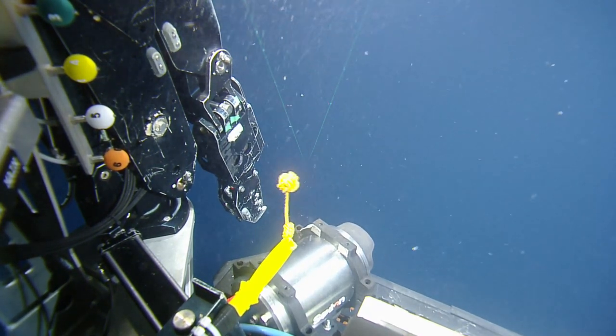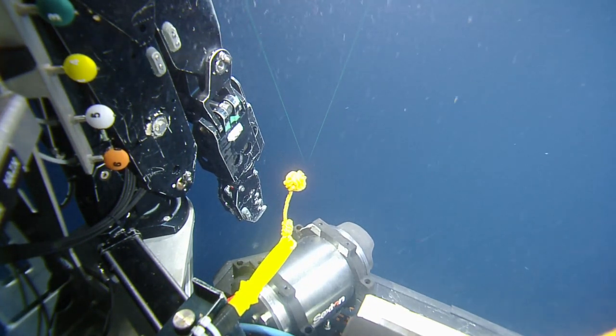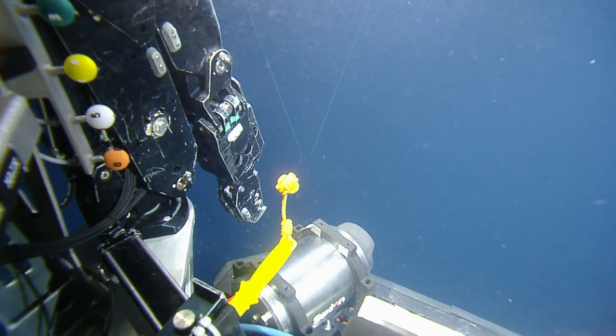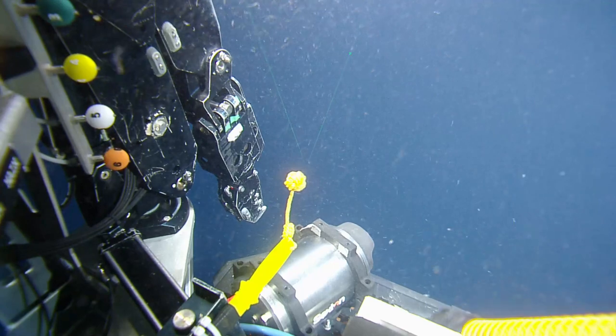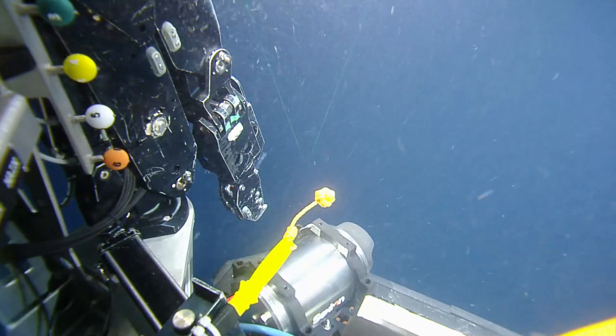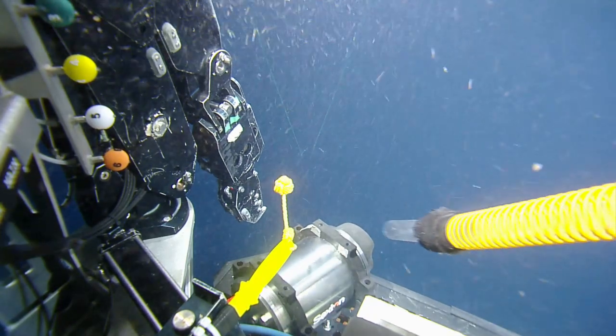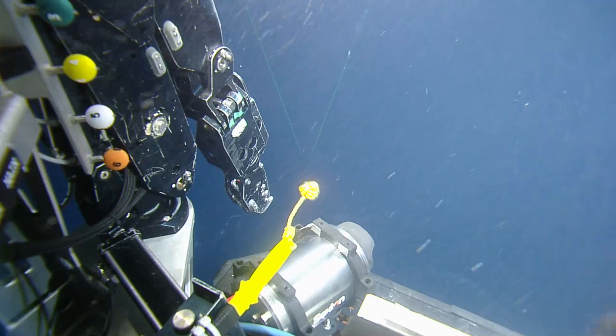For those of you who are just tuning in, welcome aboard the exploration vessel Nautilus. We are currently beginning our descent down to an unnamed gale right outside the Pacific Remote Islands Marine National Monument. On this dive, we are expected to be down there about 14 hours and be at about 1,400 meters below the ocean surface.